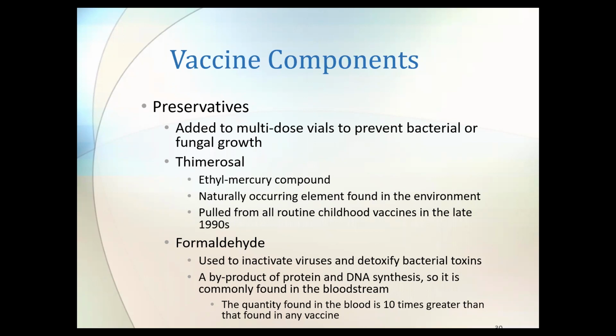This is kind of like the difference between rubbing alcohol and, let's say, the alcohol found in a glass of wine. Two different versions, but one is definitely not safe to consume. That's the comparison with ethyl and methyl mercury. But luckily, it's not something we really have to be concerned about because it is not used in childhood vaccines anymore. So that's definitely good information to share in case someone has concerns about mercury in vaccines.